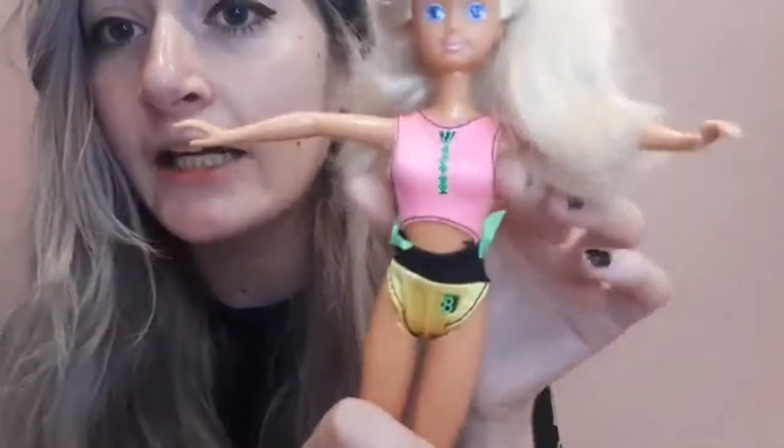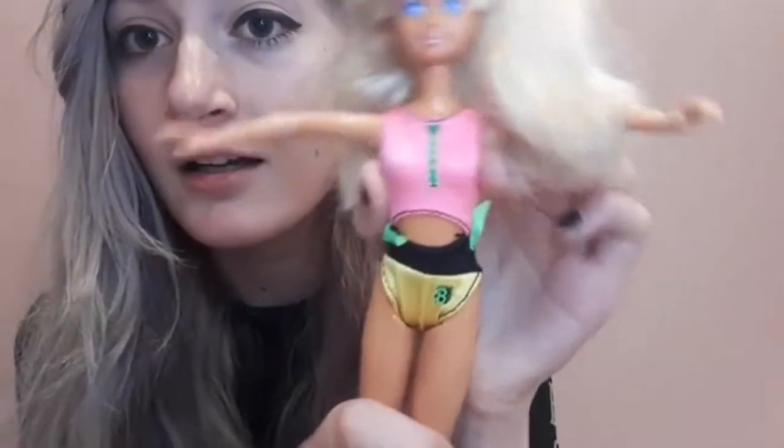No way! No way! Okay, we're gonna have to take off her clothes and check out her waist. Do you see that? Her waist? She can hula dance. Oh my god. And I got two new brushes.